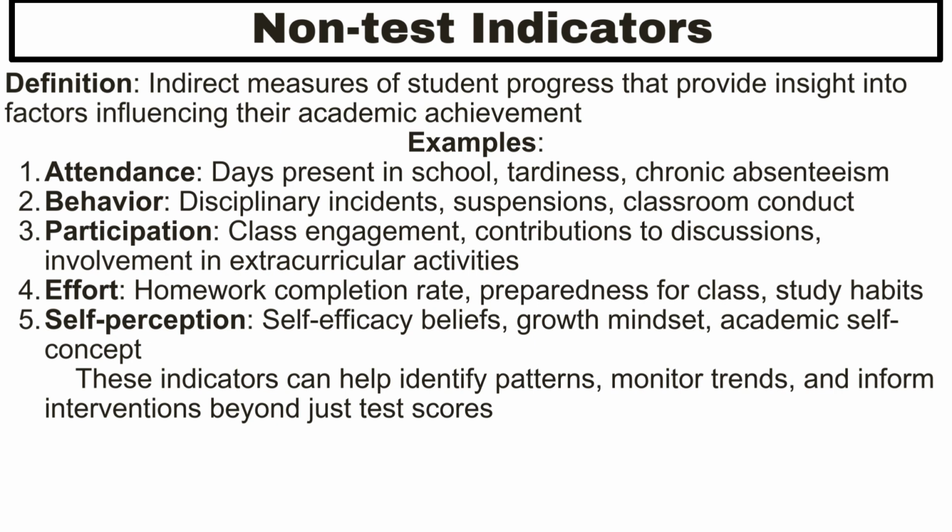And number four, effort: homework completion rate, preparedness for class, and study habits. If the particular students really do their homework and submit it on time, and the way they prepare for class, if, for example, for the incoming exam, the particular student is really studying the lessons that the teachers have given them.